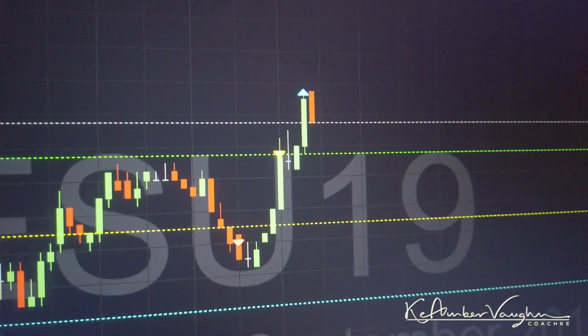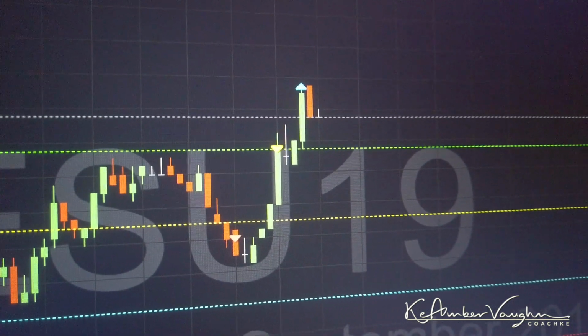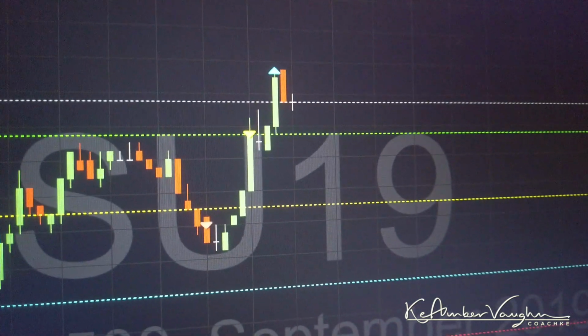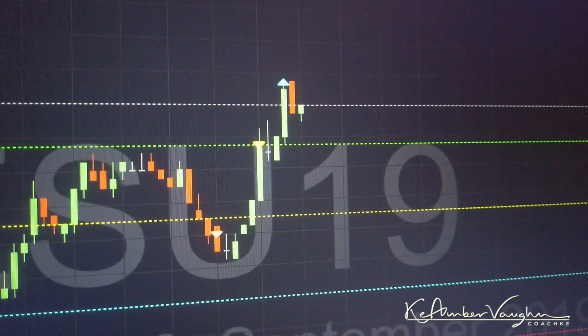Honestly, I don't feel bad about it, because when I back tested all of this, typically when the opposite signal happens, I need to get out of the current trade, put the order in for the opposite signal, and keep it moving. So everything is everything.